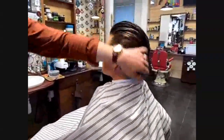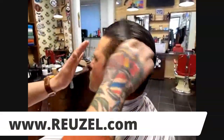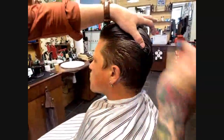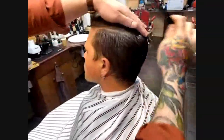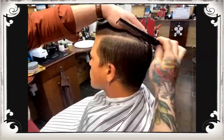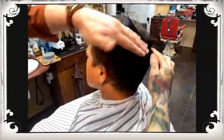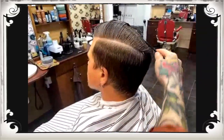Now, what I'm going to do, I'm going to look at the natural implant of the hair to take my guideline. You see the hair is still short, but it will work fantastic for the pompadour. I will go for a short trim. So all this hair on the side, on the temple, I don't need it. I will just remove bulk.